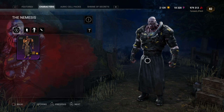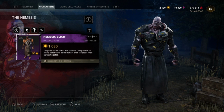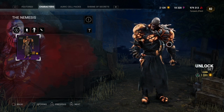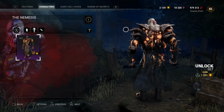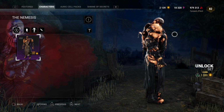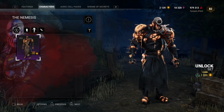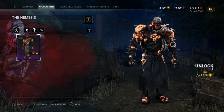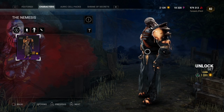Nemesis has pretty much just the 2 skins besides his prestige, so you got the main skin here, and then you got your Nemesis Blight skin here. This one would qualify just because, you know, it's obviously the blighted skin. He's got the little serum right here. He's got the exposed back parts here. His eyes are actually covered up more than what they are in the original. And his mouth, and he's got all the seeping pustules and stuff, and it actually kind of looks like he's just wrapped in a trash bag.